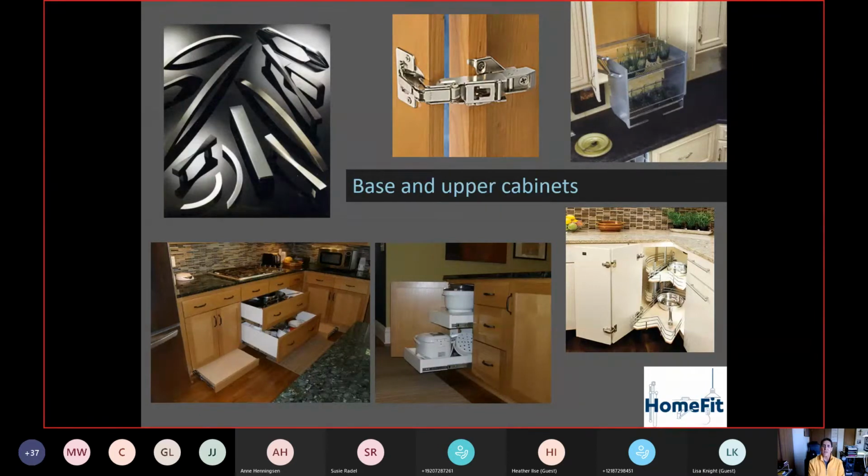In the lower middle, where you have a door instead of a drawer, you want to make sure that you have shelves that can be pulled out. So again, it becomes easier to retrieve items from the shelf, pulling them towards you versus having to get on your hands and knees to retrieve something to put onto the countertop.